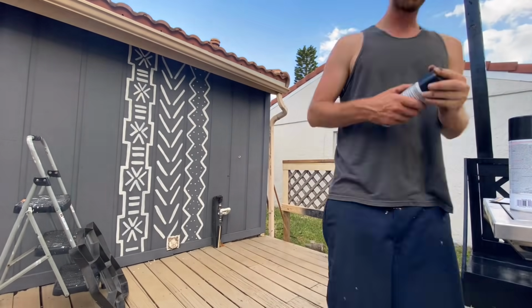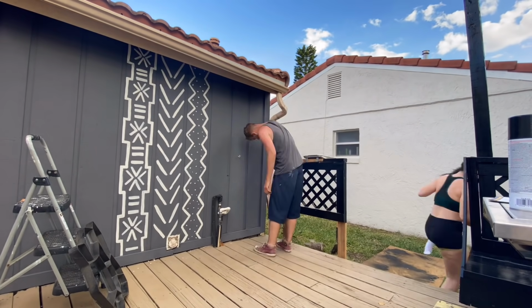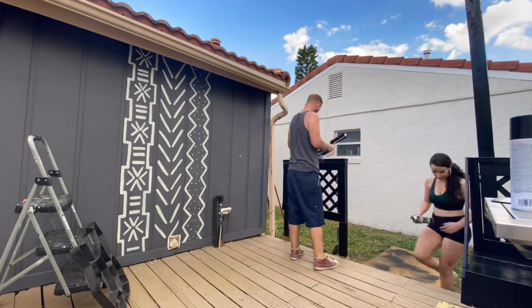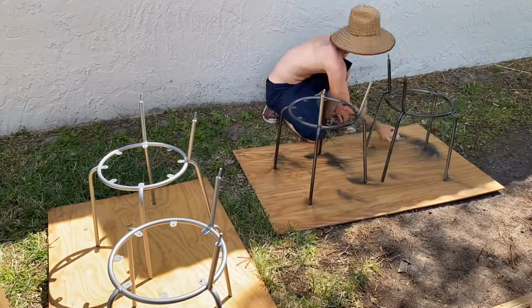So here you can see a guardrail that I built out of a little bit of extra lumber to go behind my grill, just to keep it from rolling off or anything like that. These are the same chairs from before, just deconstructed, and I painted them gloss black.